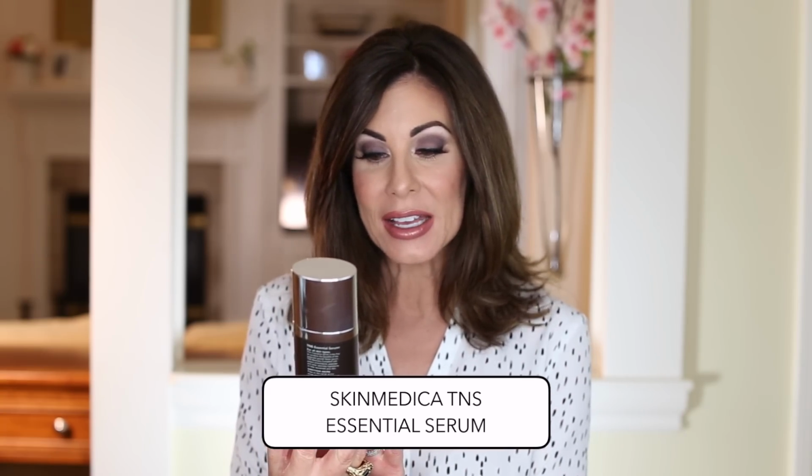I do need to repurchase this baby. It is my favorite serum, but it is a splurge. It's very pricey. I am waiting for Dermstore to offer 20% off on SKINMEDICA products. That is when I hone in. But this is indeed the SKINMEDICA TNS Essential Serum, always on repeat. Again, a splurge, but I love it.